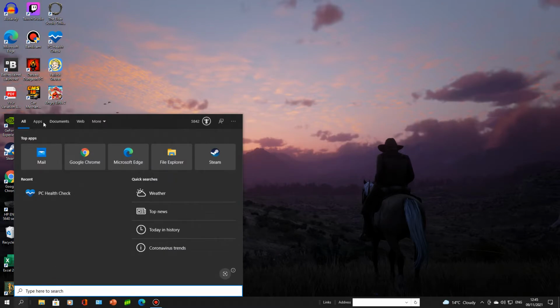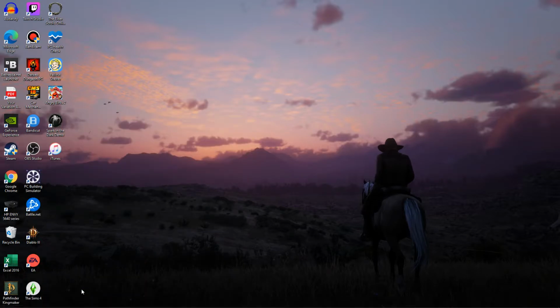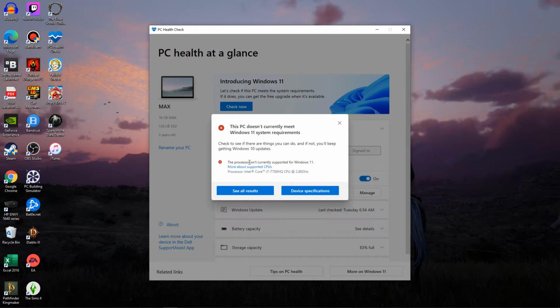So what you want to do is, I mean, you can see it there because I've searched for it previously, but I'm going to show you how to get it. Go to Apps, then type PC Health Check. Okay, and it will automatically bring it up. Now it's already telling you about Windows 11, introducing Windows 11. Let's check if this PC meets the system requirements. If it does, you can get the free upgrade when it's available. So just click check now.